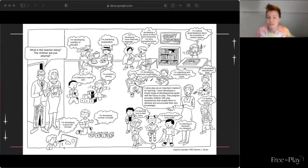It might be kindergarten. To me, it looks younger than kinder. Somewhere in the preschool range, somewhere in the early childhood range, and probably the grumpy administrator at the door with someone else saying, "What is this teacher doing? These children are just playing." And the children go around with all their little bubbles, and I won't read all of them, but I will kind of touch on some of them.